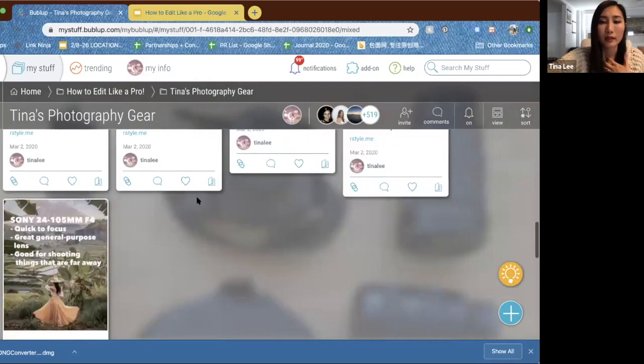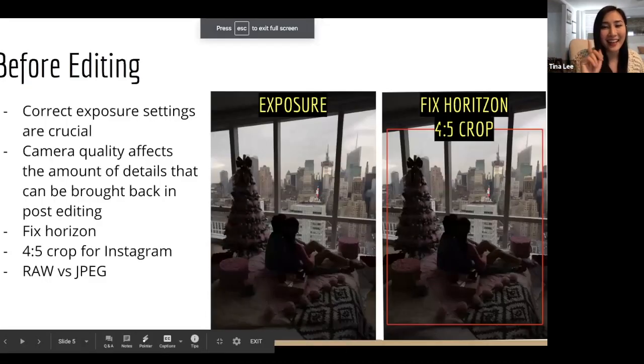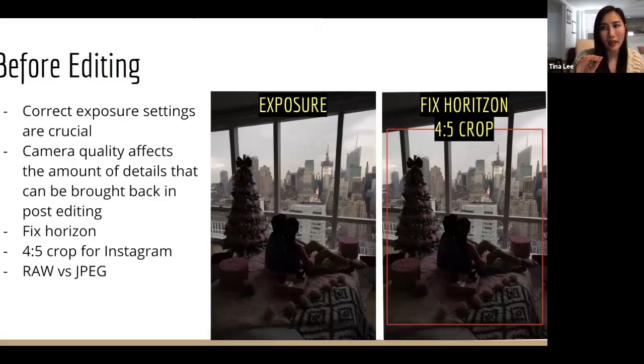It's a Sony, and personally, I think Sony is the best. Sony has the highest dynamic range, meaning if the contrast is huge in a photo, like the shadows are super dark and the highlights super bright, Sony has a very good ability to bring back the highlights and bring up the shadows and retain a lot of information and data in the photos. So I highly recommend Sony.